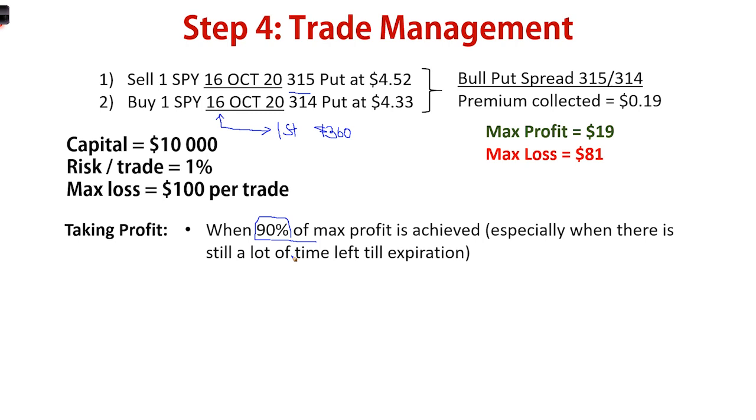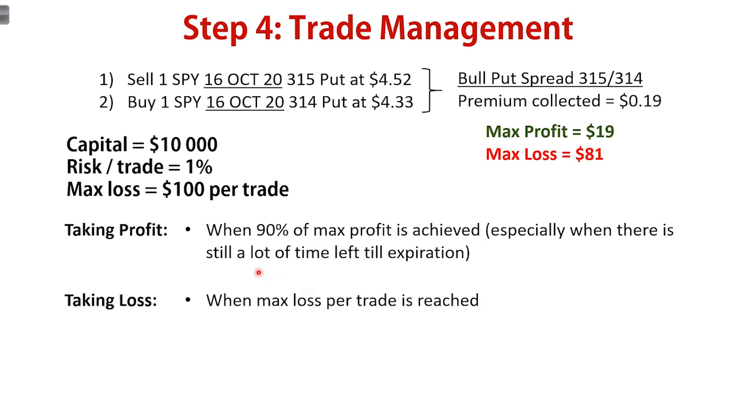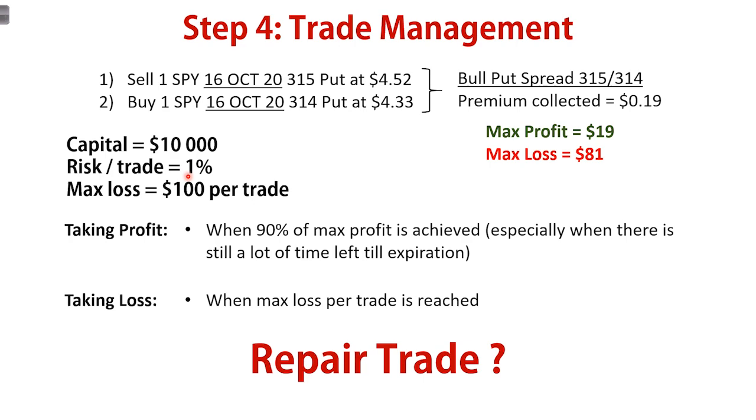So what about taking a loss? This is straightforward. We will just exit when the max loss per trade is reached. In this case, our example will be $100 per trade, and we are not risking more than 1% per trade. But what if you do not want to take a loss? Now, this is the part where you have to listen carefully because the next trick on how to repair your trade will be what you need.